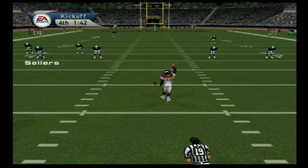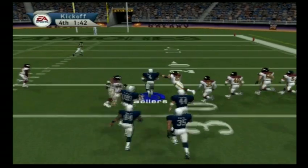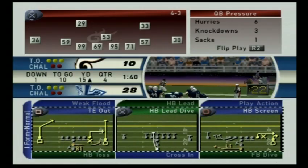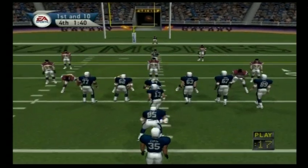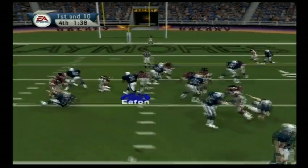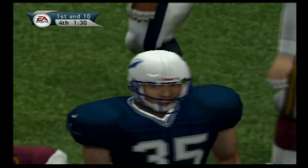Congratulations to the fans sitting in section 41. Cooper on the 14. Number 13 onto the center. He hands it off. Anderson with the tackle at the 10. Look at his helmet. He got tackled so hard there's a piece of the field stuck right in his helmet.